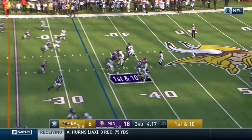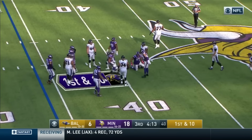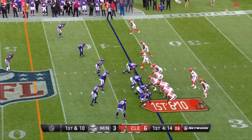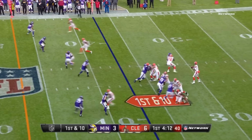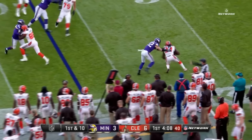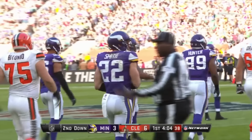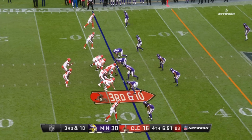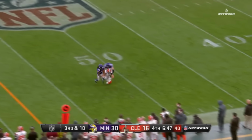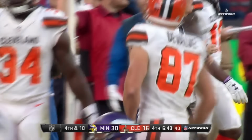From the shotgun, Flacco. Flip out to the near side. Smelled out in a hurry by the Baltimore defense. At the defense with Crowell alongside. And Kaiser for Crowell out of the backfield. Trying to slip a tackle and can't at the 35-yard line. Harrison Smith wraps him up. Cleveland with just 2 total yards this quarter. That pass is incomplete. Near midfield, intended for the tight end, Seth DeVal.